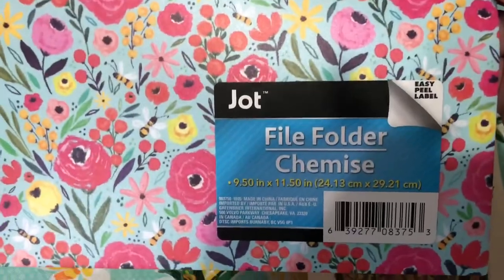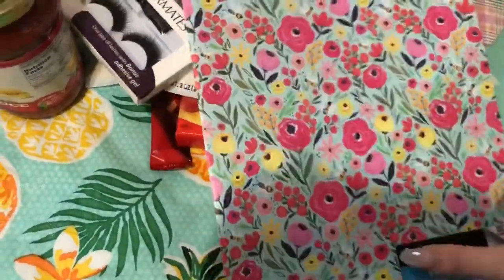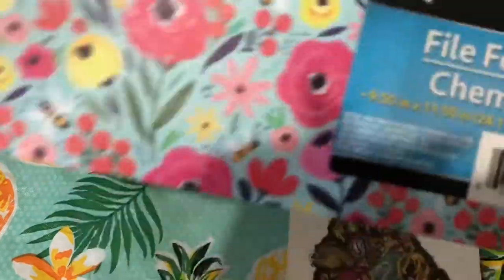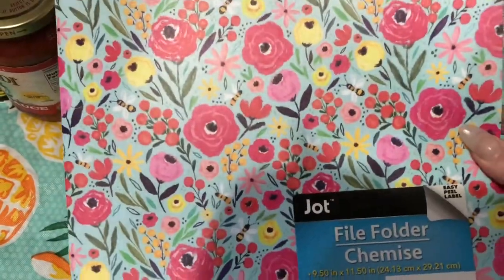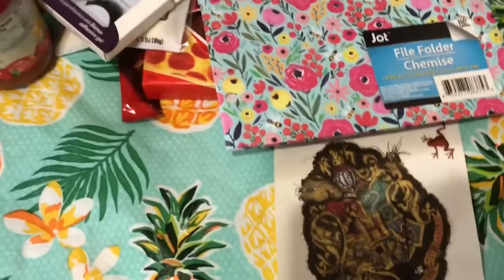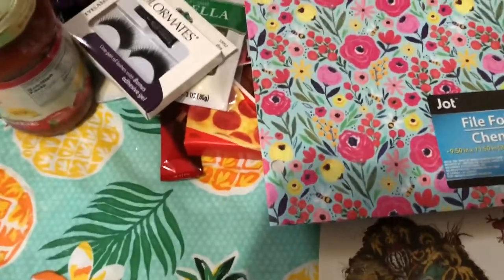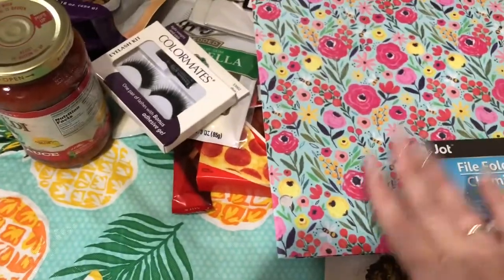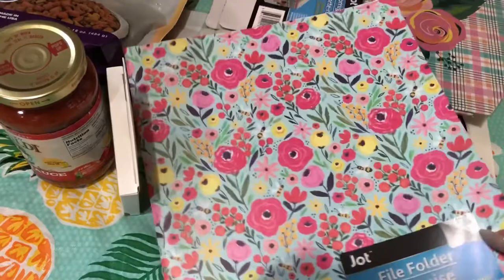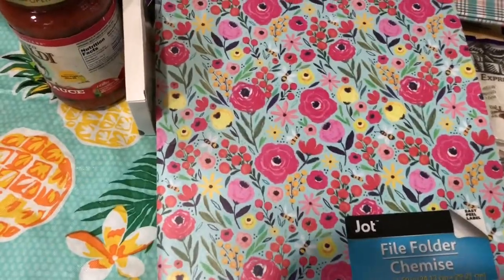Then I picked up this file folder, it's just one, there's no prongs, it's just like the soft plastic, I guess is what you would call it. But I'm actually going to turn this into tiny folders for my planner. I'm actually doing a lot of planner spreads and stuff like that now, and I just thought with the planner that I just got, this would make really, really cute folders inside of that. So that's what I got that for.